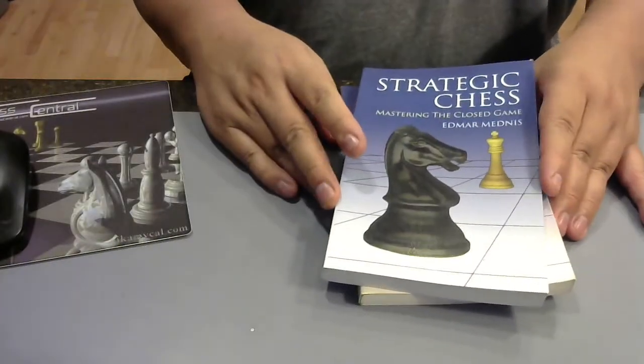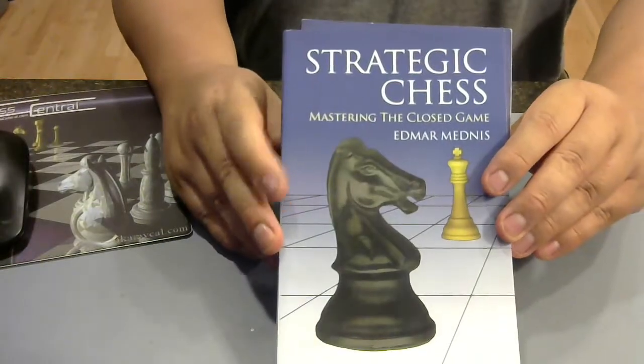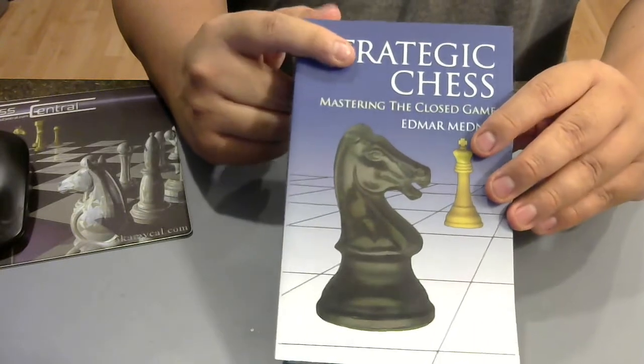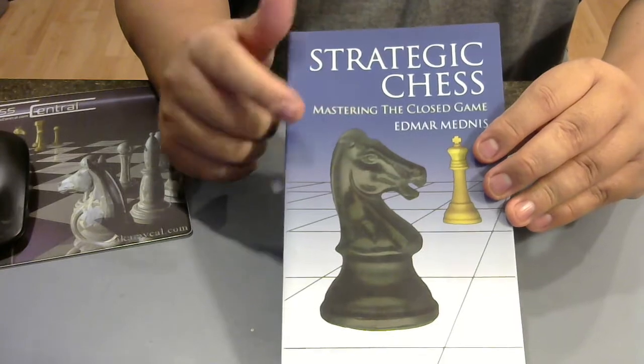Edmar Mednis, Strategic Chess: Mastering the Closed Games. I bought this book because I want to play the closed games. Well, I tend to play closed games anyway, because I'm a d2-d4 player, or just a d4 player.